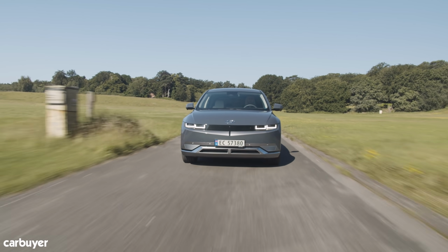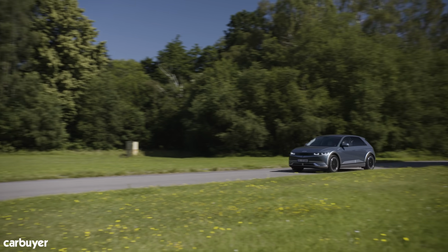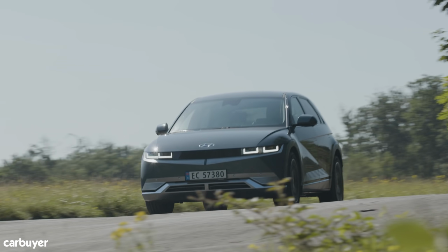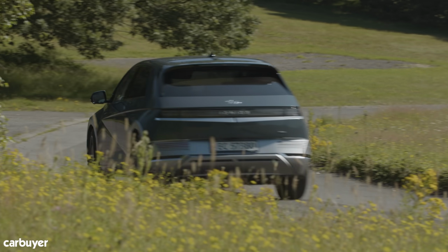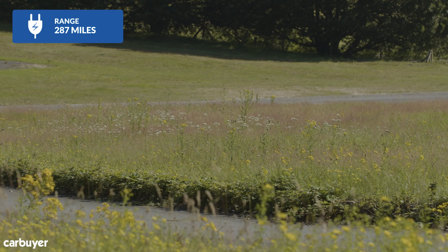As we mentioned earlier, the amount of range you'll manage depends on the model you go for. The smaller battery rear-wheel drive cars officially return 238 miles, while those with the bigger battery should do 298 miles. The four-wheel drive car that we've got here sits somewhere in between, returning 287 miles in official tests.